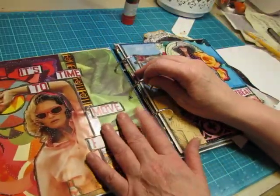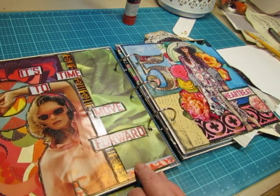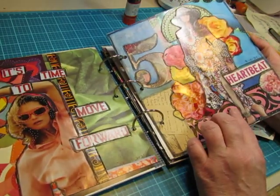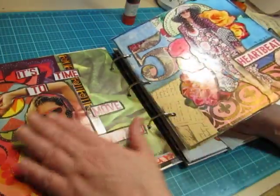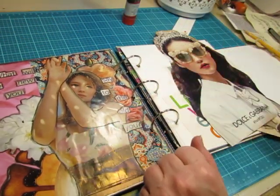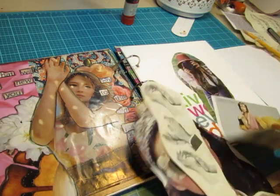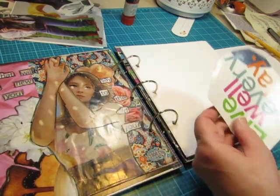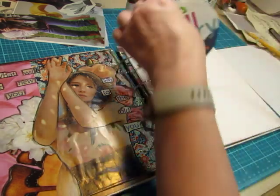So starting here, this is what I just did in September, and I used the quote, "It's time to move forward," and then heartbeat, and then over here, going along with the moving forward thing, "What will the new you say to the old you?" And I chose this quote to continue that idea, "Live well every day." That's what the new me would say to the old me. Live well every day. I'll cut that out later.